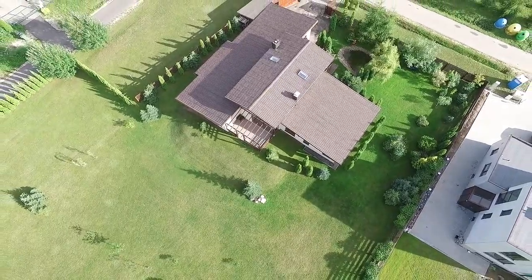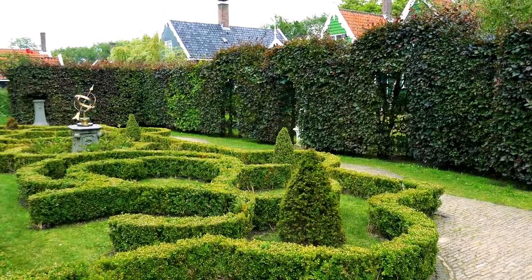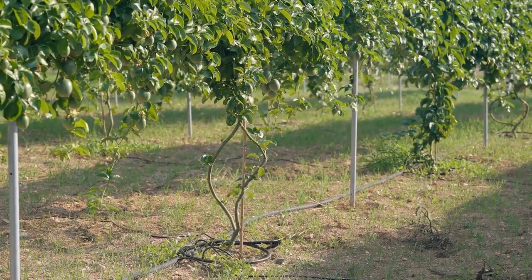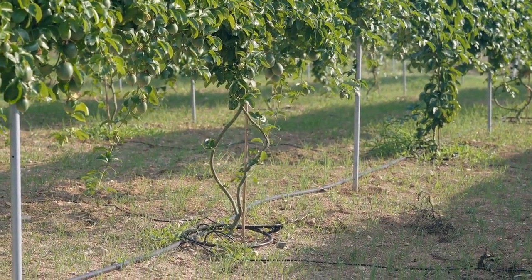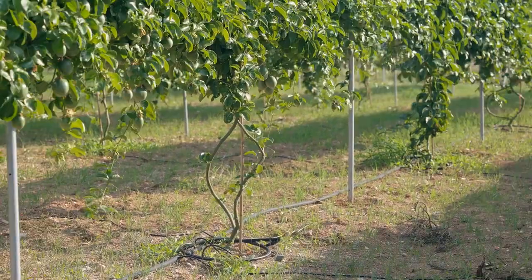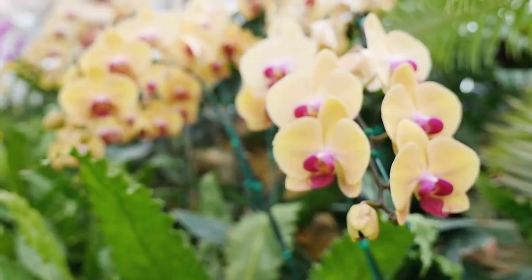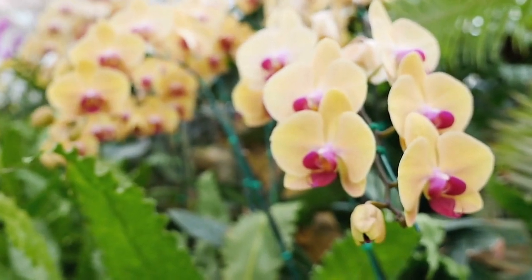Utilizing vertical space. In a narrow side garden, vertical space is invaluable. Climbing plants on trellises, wall-mounted planters, and tall, narrow plants can add greenery without taking up valuable ground space. This can also draw the eye upward, making the space feel larger.